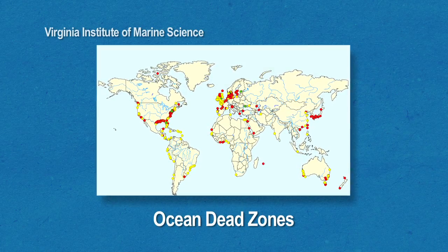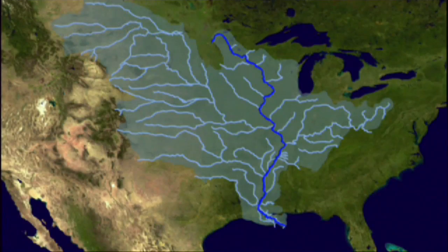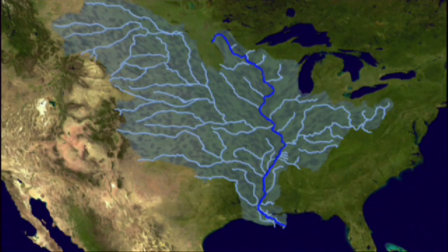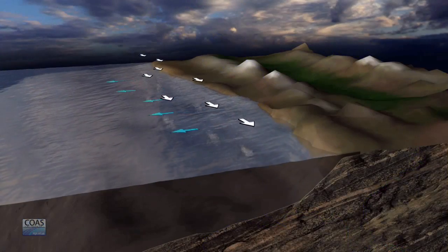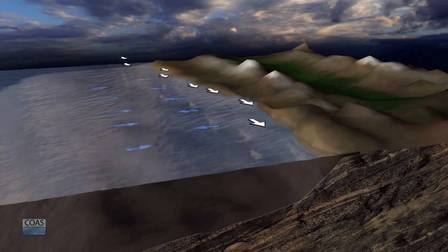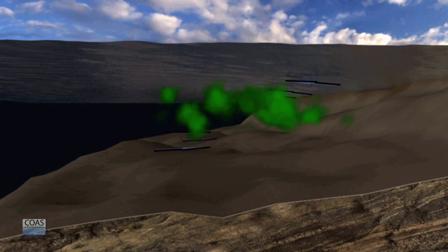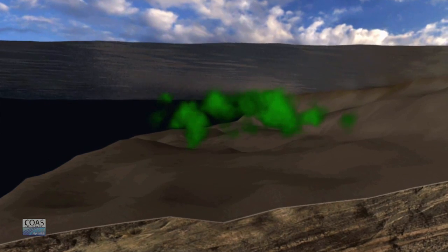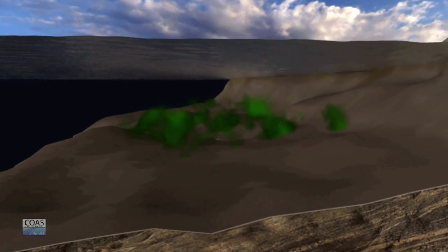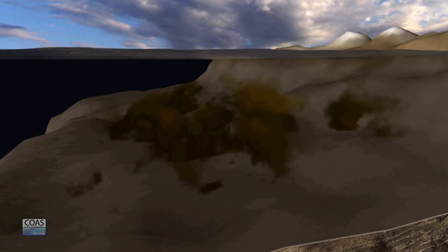Worldwide, ocean dead zones now number about 400. The major man-made cause is agricultural runoff from rivers into the ocean. In addition, winds and currents move nutrient-rich but oxygen-poor water from the deep ocean to the coast. Microscopic organisms called phytoplankton thrive but then die, decompose, and the cycle continues. Climate change may also come into play.